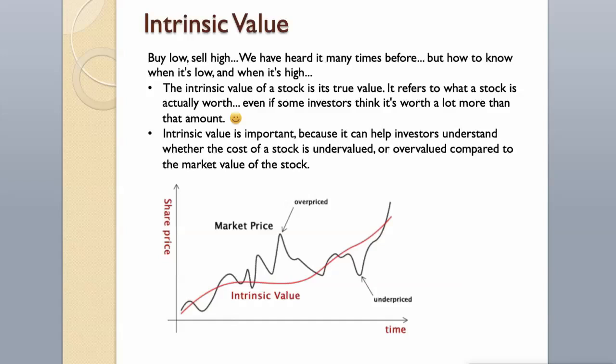Intrinsic value. Buy low, sell high. We have heard it many times before. But how do we know when it's low, and when it's high? The intrinsic value of a stock is its true value. It refers to what a stock is actually worth, even if some investors think it's worth a lot more than that amount. Intrinsic value is important, because it can help investors understand whether the cost of a stock is undervalued or overvalued compared to the market value of the stock.